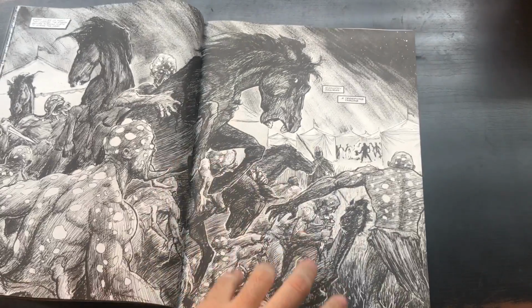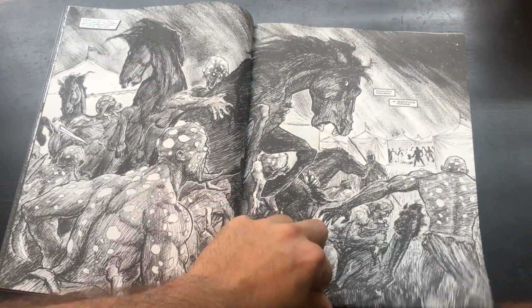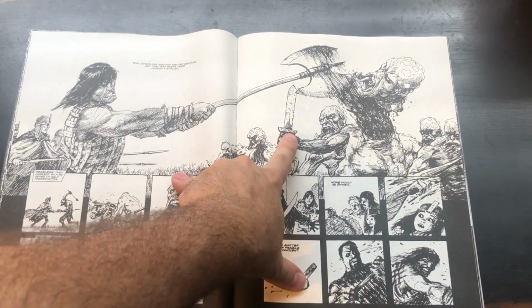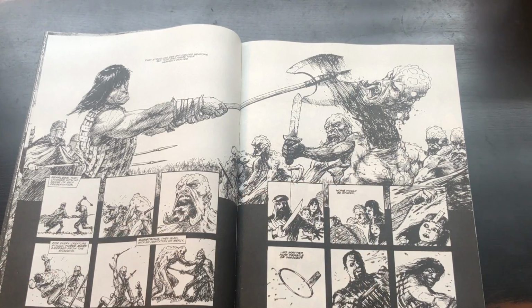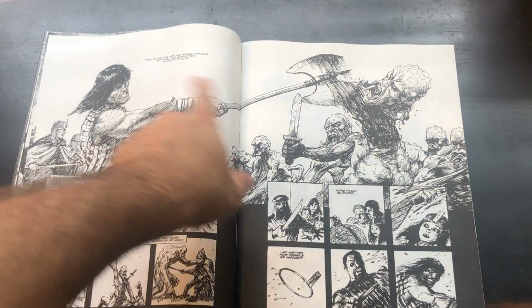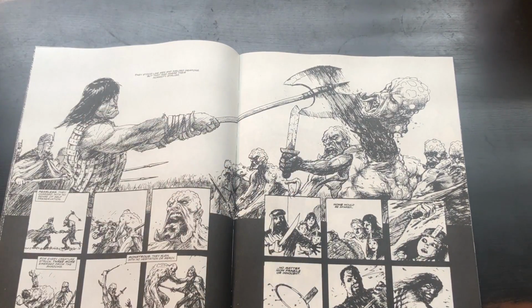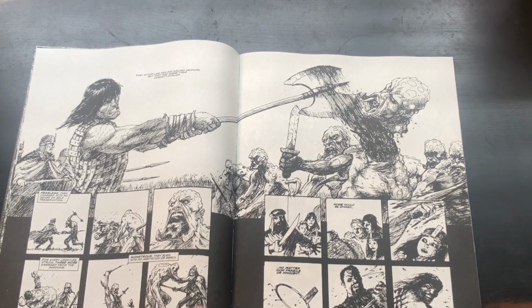But here we have this really great splash. Really good use of a splash page too. And I love this great swing of the axe and the head coming off here. Just a fountain of black looking blood. And that's a great panel. I really love that. If I could get a nice clean version of that, I would love to make that a thing on the wall. So I just love that. It's such a cool action-y moment.